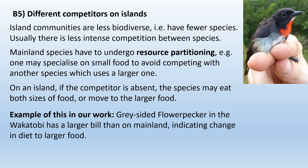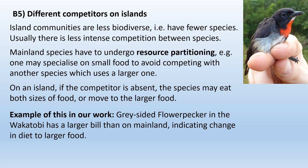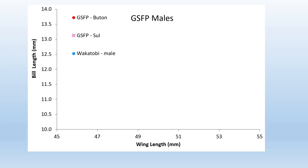An example of this from our own work is this grey-sided flowerpecker that's a picture there. On the Wakatobi, not only is it bigger itself, but it's also got a larger bill than on the mainland, and the bill size doesn't need to change with the rest of the body size. If it does change, it's indicating a change in diet. So again, if we look at our grey-sided flowerpeckers with wing length along the bottom, but now we've got bill length up the side, then we can look at it on Buton and Sulawesi, the mainland sites. They're not different from each other, and they're intermingled. But if you look at the Wakatobis, the males are way off to the side.